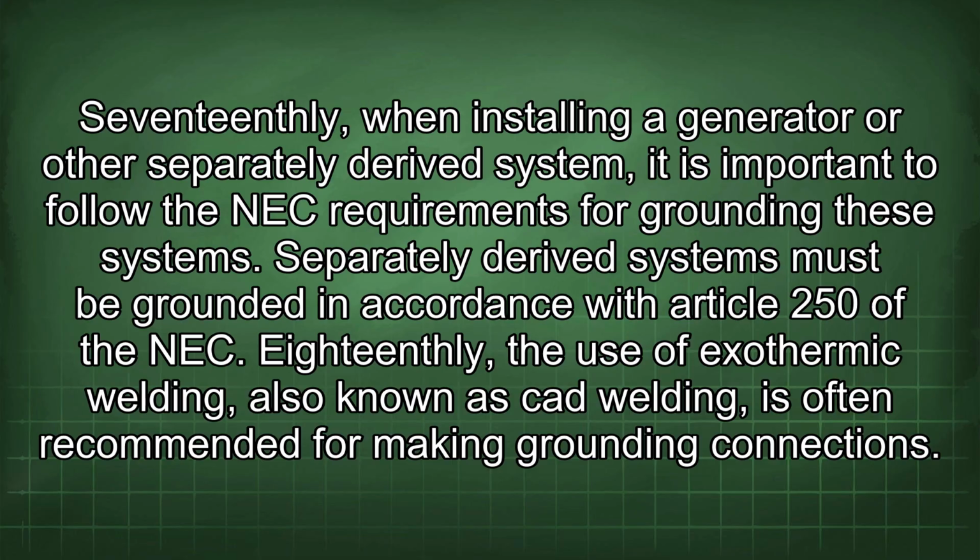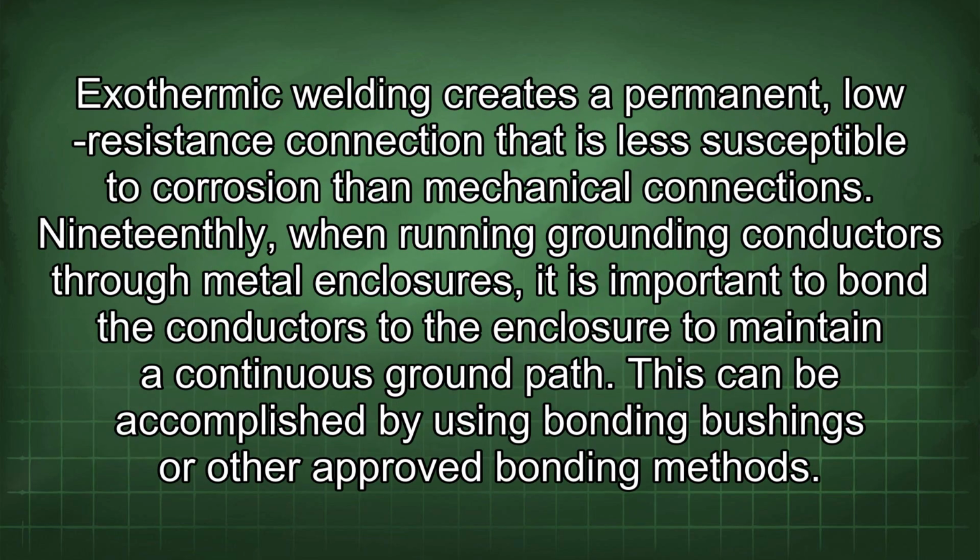17thly, when installing a generator or other separately derived system, it is important to follow the NEC requirements for grounding these systems. Separately derived systems must be grounded in accordance with Article 250 of the NEC. 18thly, the use of exothermic welding, also known as CAD welding, is often recommended for making grounding connections. Exothermic welding creates a permanent low-resistance connection that is less susceptible to corrosion than mechanical connections.